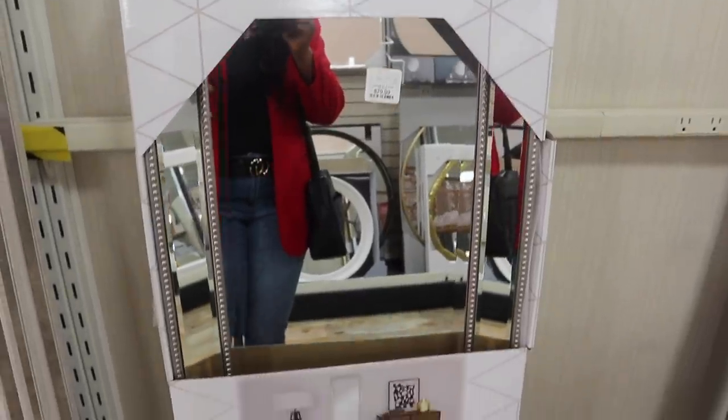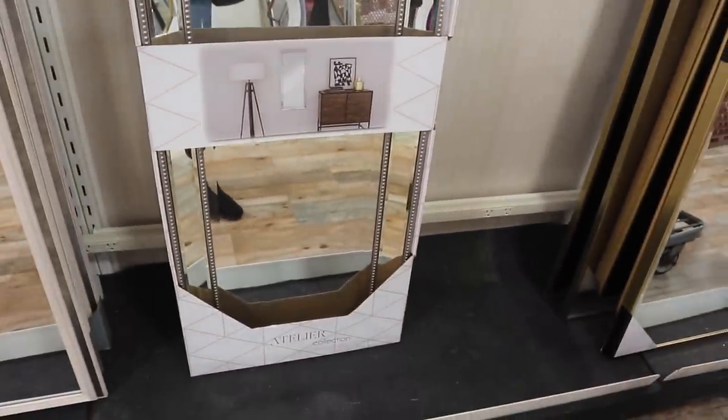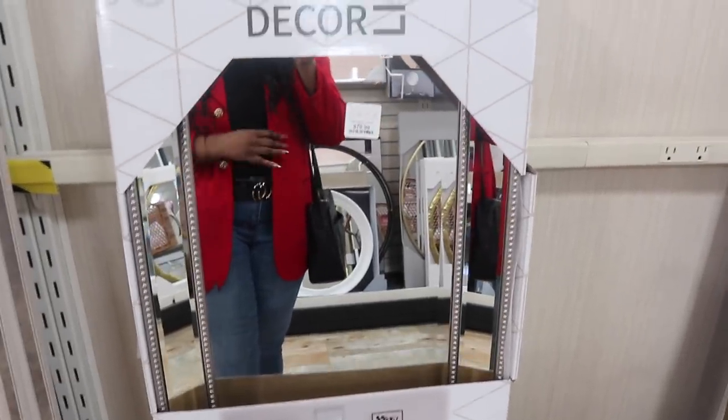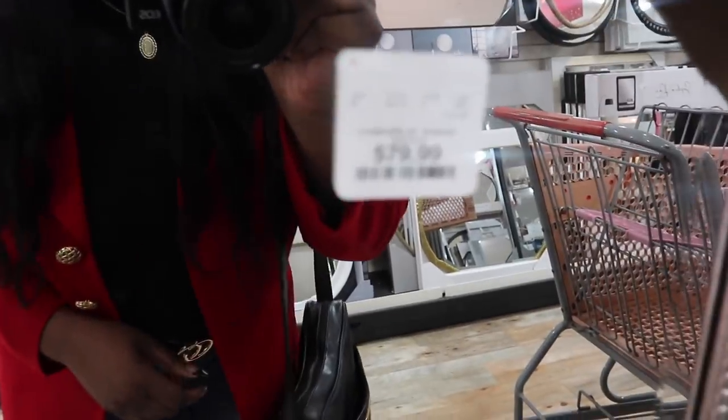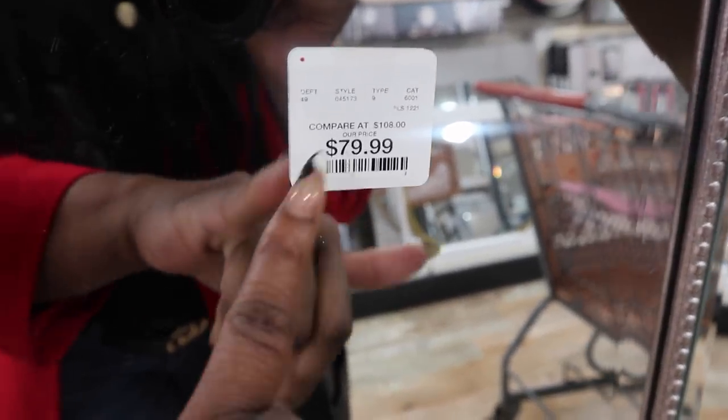Found these mirrors right here, and I think I'm gonna go ahead and get these. So the update is that I could not get my money back on the card, which is fine. Altogether, the pillows that I brought back came to about $85. These are $79 apiece.